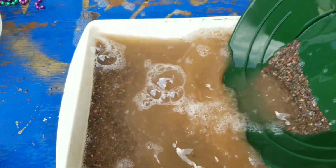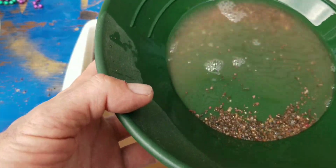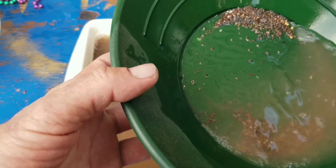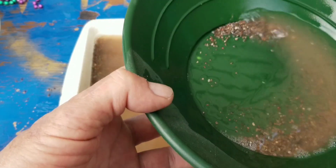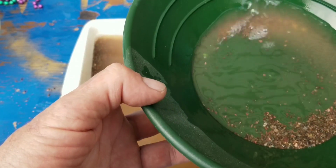So, all right. Well, now we're getting down to the last of our stuff here. We've got some nice chunky pieces showing up in this last pan of this stuff. Very cool.